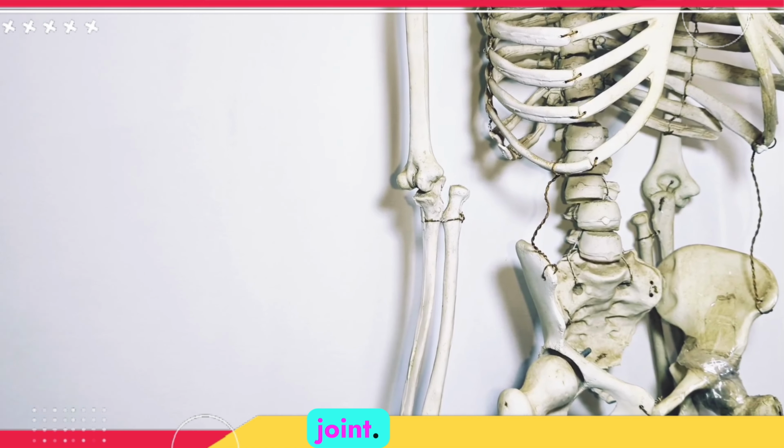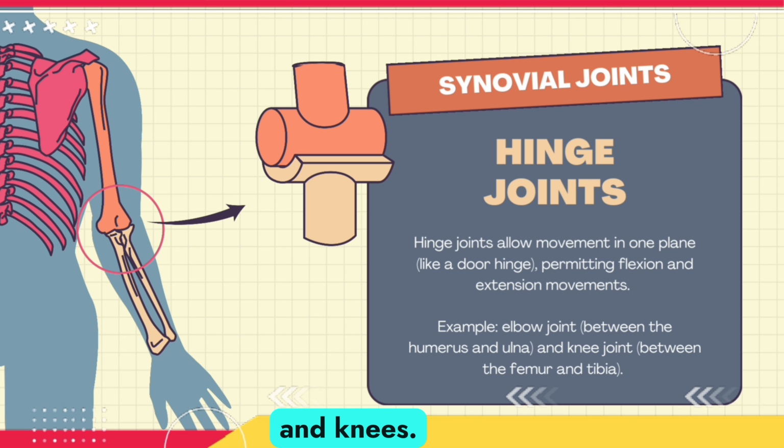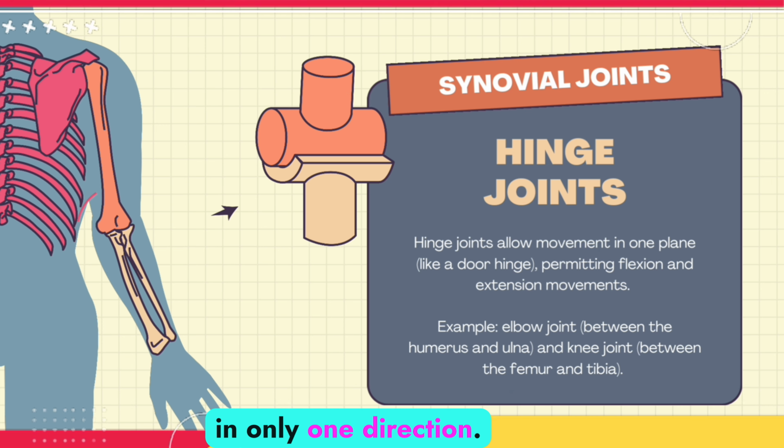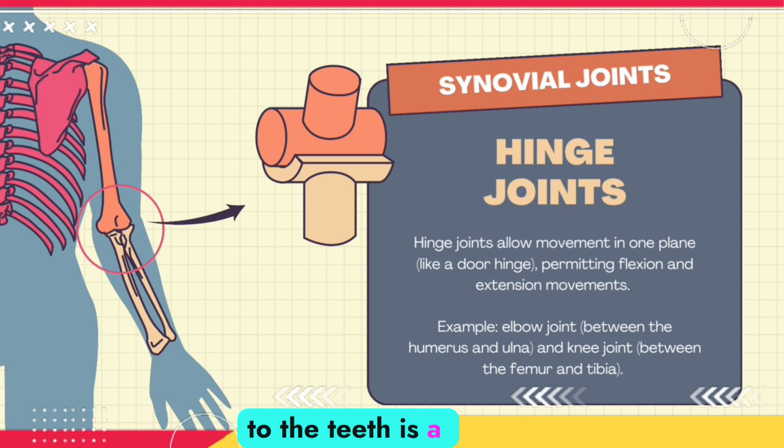Next joint is the hinge joint. This joint is seen in the bones of the elbows and knees. It allows movement in only one direction. The lifting of a toothbrush to bring it to the teeth is a movement helped by the hinge joint.